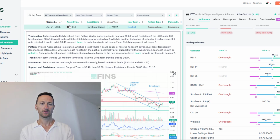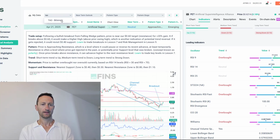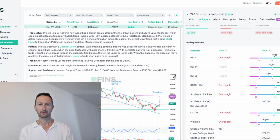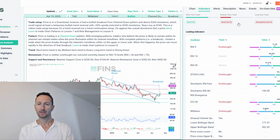Similar setup, or another one that worked really well was TAO, Bittensor. Let's check that out. Okay, this is a recent one. It's broken out of the channel down pattern, and above the resistance of $260. It got rejected at first, pulled back a little bit, and now re-broke that level as well. So it broke out of the channel down pattern as well as the horizontal resistance of $260, which is a confirmation of the breakout, and should be good to revisit the $350 resistance level potentially in the next few days. So that's a solid, potentially 30% or so gain as well. So that's an interesting setup here.